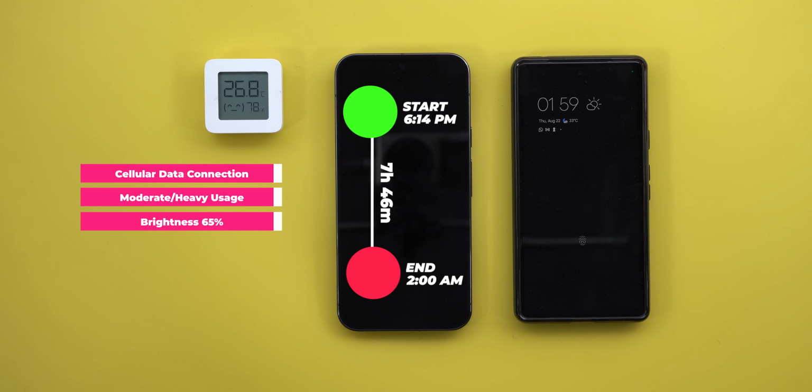The maximum screen on time I used to get with my 8 Pro in my daily usage was 7 to 7.5 hours on Wi-Fi and cellular data combined, so getting 7 hours and 45 minutes on cellular data only is a big improvement over last year's model, which wasn't bad in the first place.